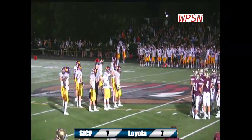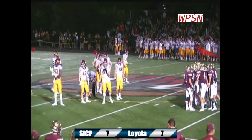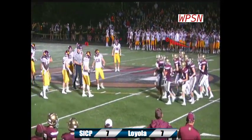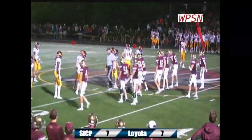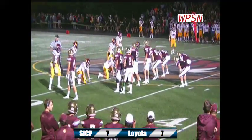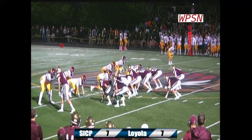All right. It is a first down, Wolfpack. All right, that's Ignatius' first down. Let's see if Ignatius can keep up with that roll and keep the momentum going in our favor. Looks like they have a nice setup going on.